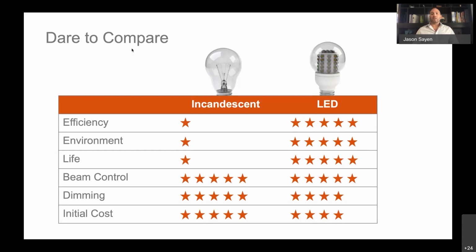LED has really been one of the fastest adopted technologies in lighting that we've ever seen. They're very efficient. They're environmentally friendly. Their lifespan is much longer. You have good beam control, just like a standard incandescent bulb. Dimming, I don't know if I'd say 4 stars. We do have issues with LEDs. We'll talk a little bit more about that. And their cost is a little bit higher, but of course you have energy savings over time.